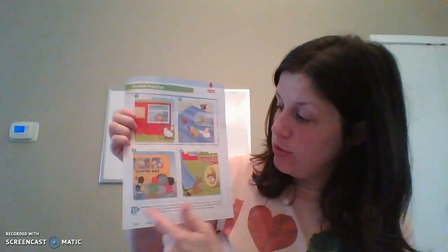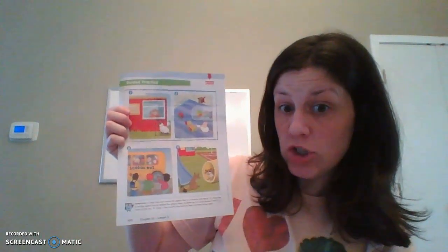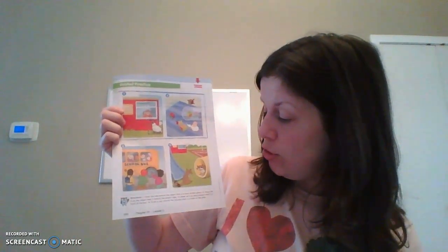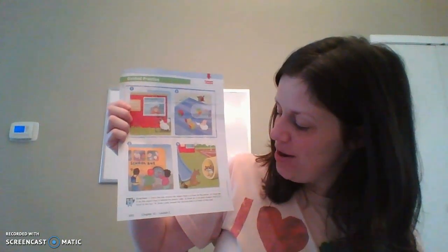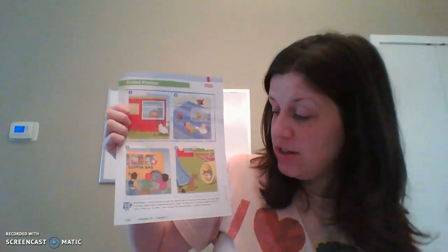Okay, now we're doing number 3, the school bus. This is what you're going to have to do by yourself. Draw an X on each student that is in front of the bus. So you are going to put an X on the students that are in front of. Okay? So you're looking at these students. Which ones are in front of the bus? You're going to put an X over each student. Got it? If I'm going too fast, you can pause it too.